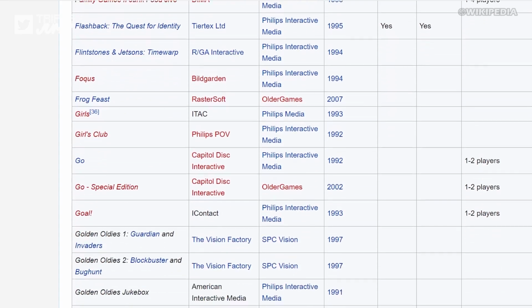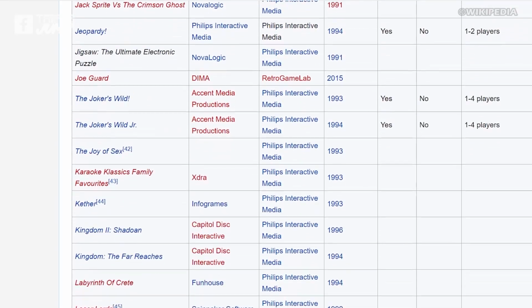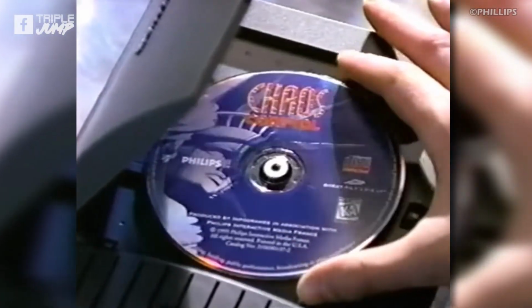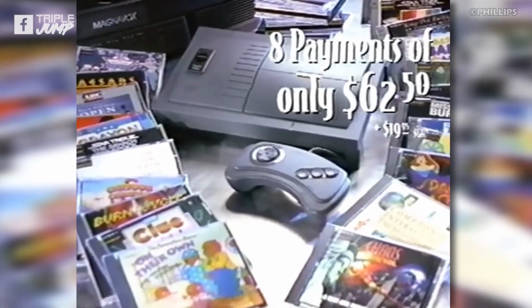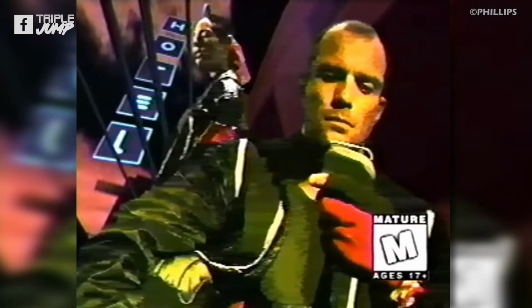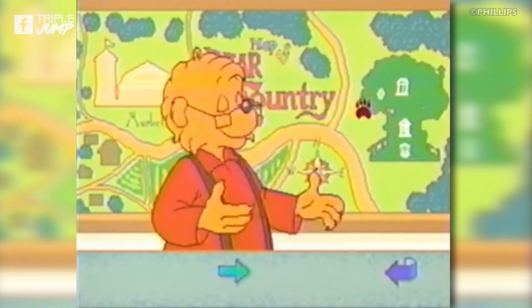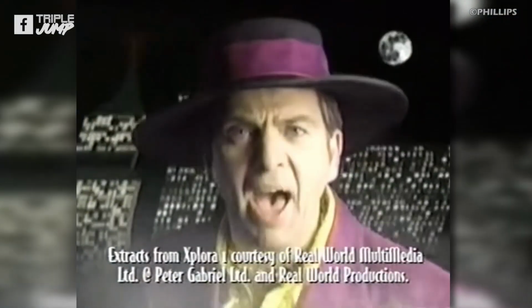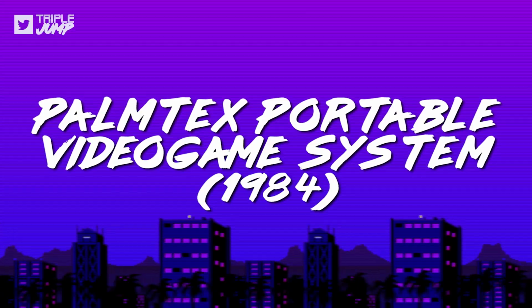On the bright side, the CDI library had nearly 200 games. On the less bright side, they were CDI games. The device weighed more than 4 pounds, meaning it would certainly have served as a murder weapon at some point if anyone had purchased one. The price was $1,900 in 1997. That's not adjusted for inflation. When we do adjust for inflation, it's around $3,100. And what a coincidence. That's exactly the amount of money you'll have to pay me to speak about the CDI ever again. Number 62. PALMTEX Portable Video Game System, 1984.